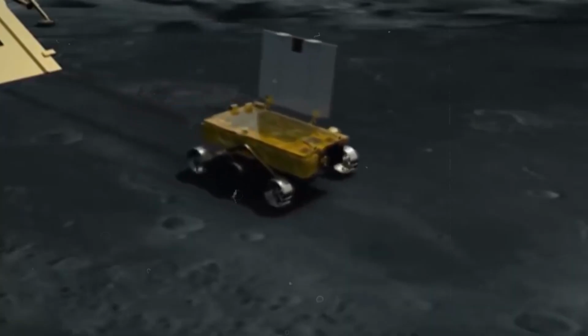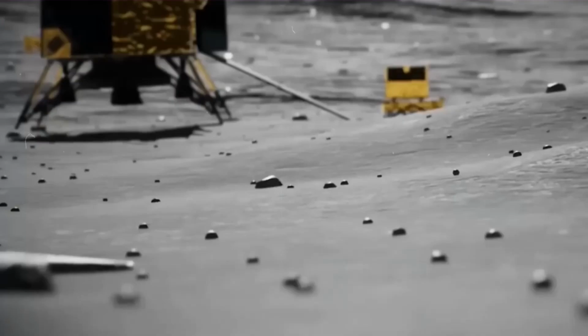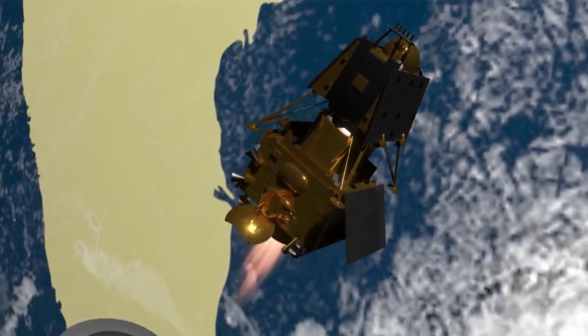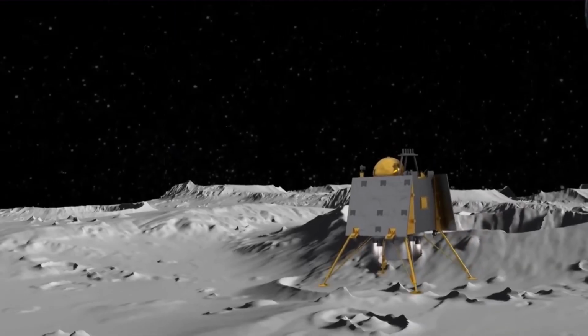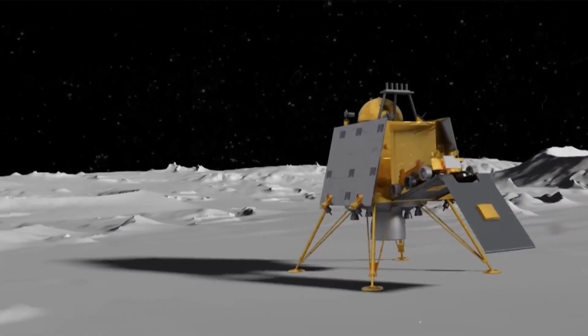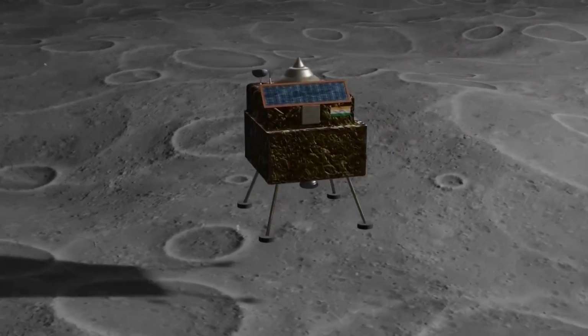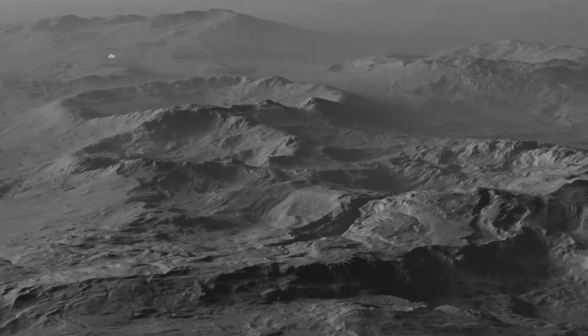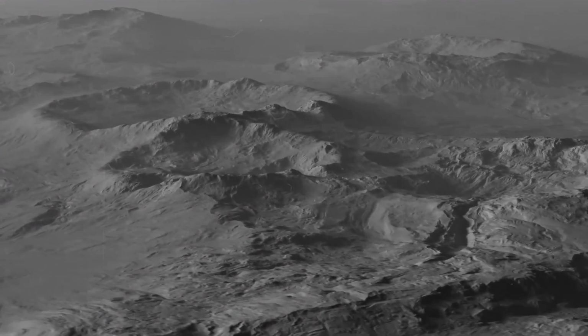As you've seen, the Pragyan rover is no ordinary machine. It's got brains and brawn, and it's built tough to withstand the moon's rough conditions. But it's not just a robot. It's curious and adventurous, always eager to explore new, uncharted corners of the moon. This little machine is on a mission to uncover the moon's secrets, and it's doing a remarkable job at it.